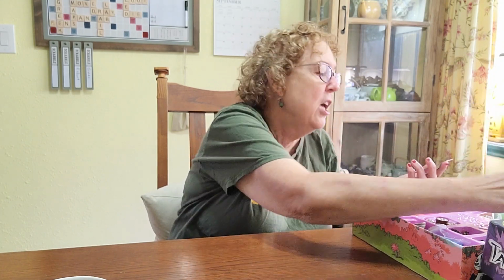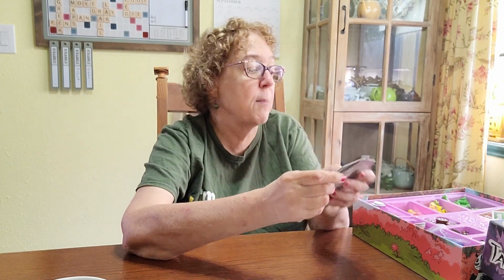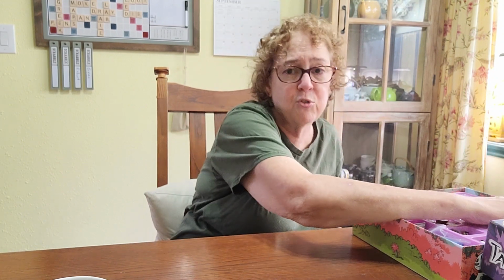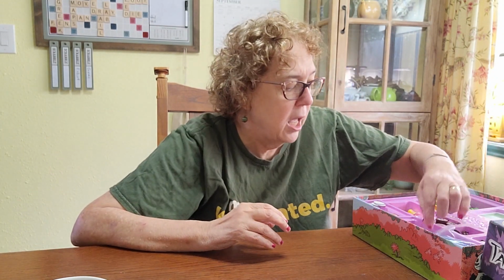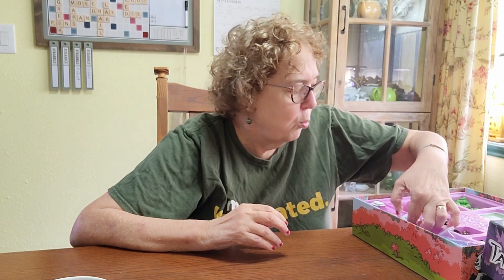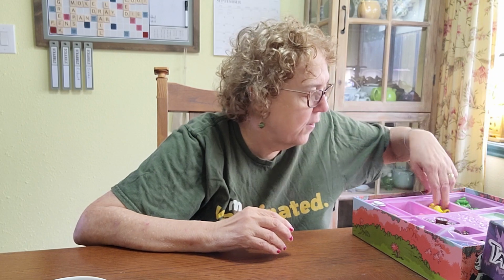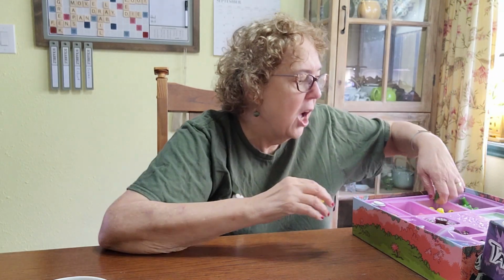I have had some good games of it, and I love the game, and it is a very pretty game. The first time I opened it up and I saw these tiles, I just went, ooh, because they are so pretty. This is a beautiful, beautiful game. And I dropped something. I'll pick it up later. We like it and we enjoy it, but I just don't have a lot of luck with it.